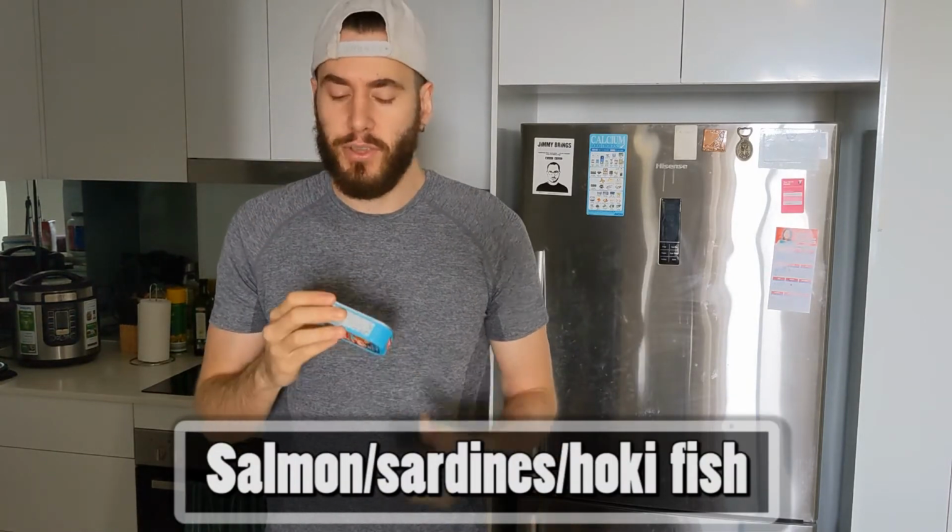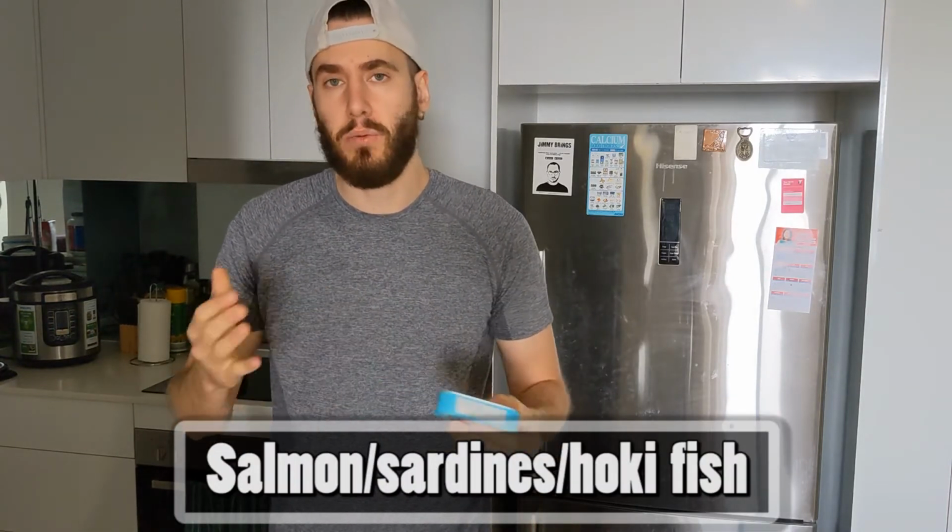Next, we've got a tin of sardines. Now, this is not everyone's favorite. You don't always have to have sardines. I will sometimes have mackerel or salmon. Salmon's my top choice, then sardines after that, mackerel, and so on and so forth. I will also have hoki fish, which is my favorite white fish to have. The reason I have that one is it's very high protein, but very low calories. So if you want to have a whole bunch of fish while hitting your protein intake, something like hoki fish is really good.